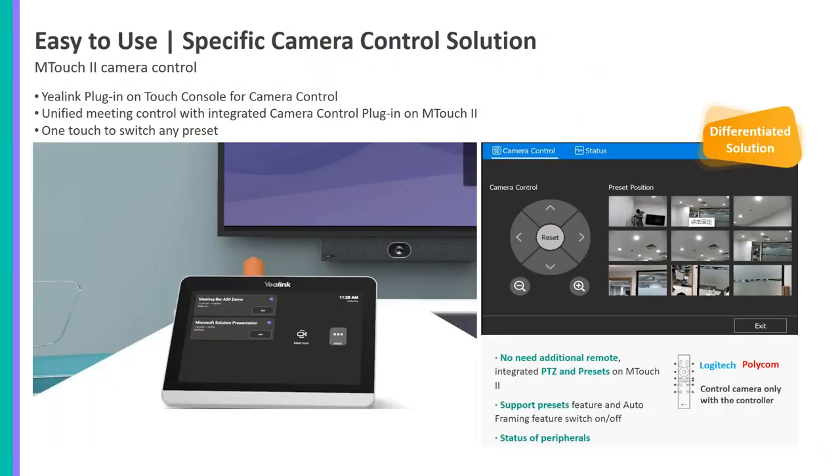Besides being easy to deploy, it is also very important for customers that the devices are easy to use. Yealink has enabled great features on the camera and touch console to achieve this. With the touch console, users can easily one-click to join a meeting. It also integrates a camera control plugin, so users can control the camera directly on it without using a remote controller.